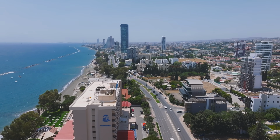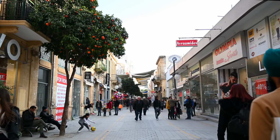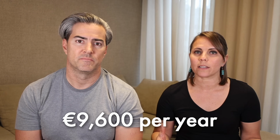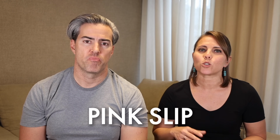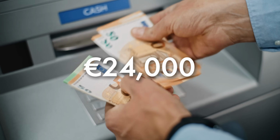All right, next country, number 8, Cyprus. They have the category F, which is more for retirees. You need to provide a secure annual income of 9,600 euros for one, and then you have to add on more if there are dependents. This gives you permanent residency, and your card is good for 10 years and can be renewed. There's also the pink slip, which requires income from abroad and needs to be deposited into a Cyprus bank account. You need to deposit at least 24,000 euros for this 1-year permit.